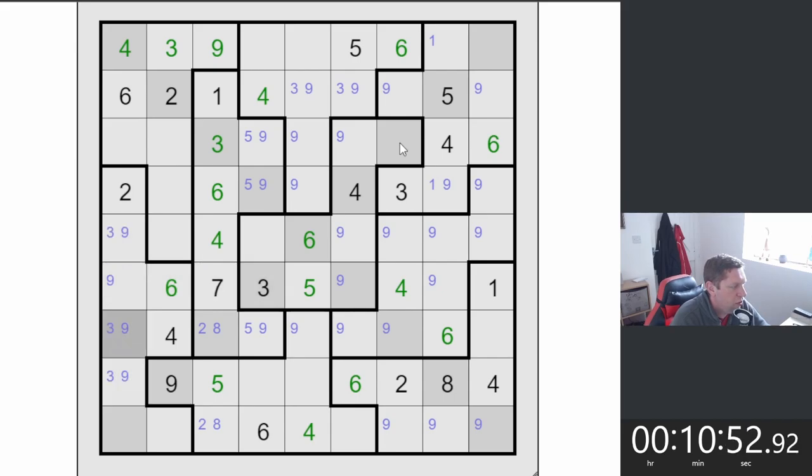Limited now to two places along there that a five could be, or three if you include that box. Two places in this, three in the block, and twos. Two. And the blocks. And what's our other missing digit? It's an eight.